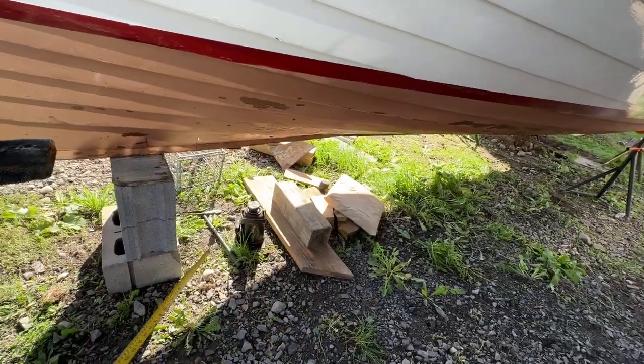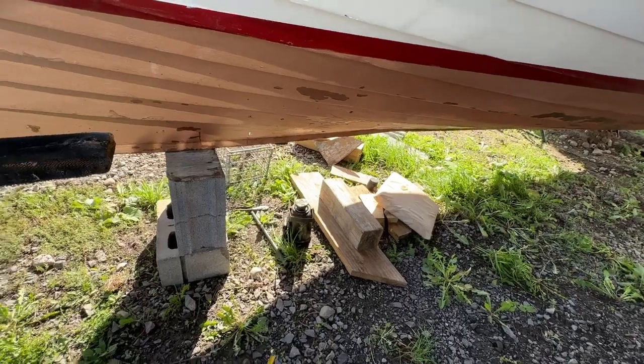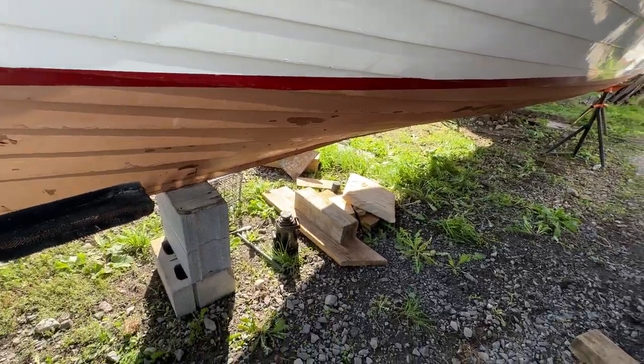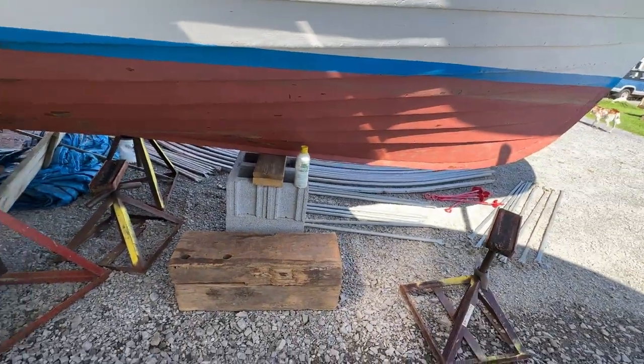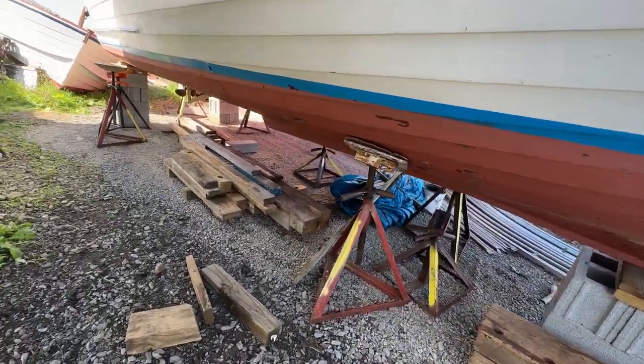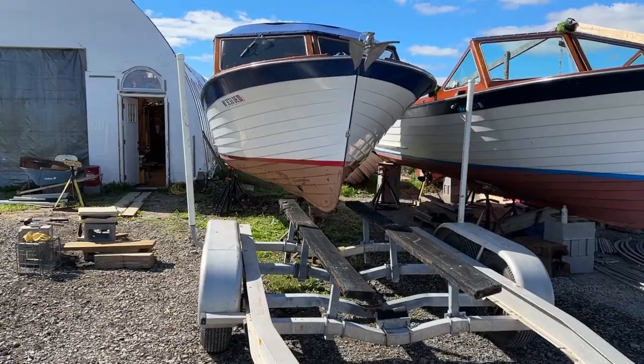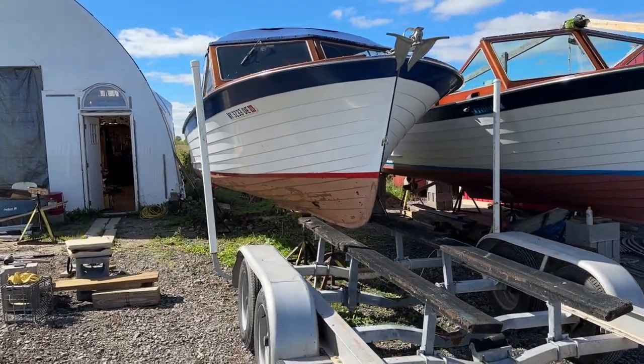The problem is the front's not up high enough. So right now we are going to jack the front up a little bit at a time, support that, get it up high like this one was when we pulled that out. You can see how much clearance there is there, not as much here. Well, hopefully, man, my voice is almost gone.